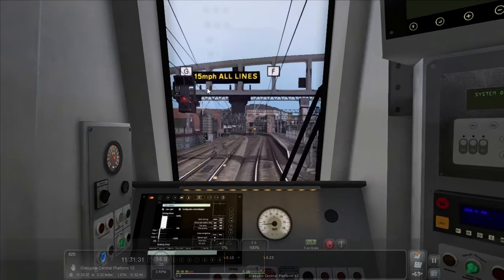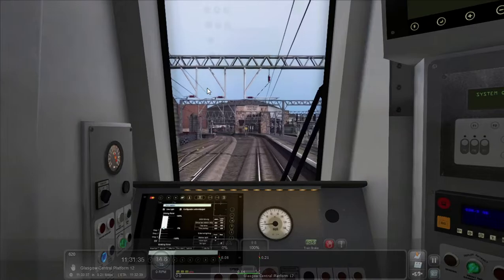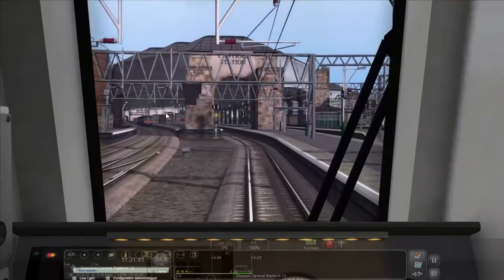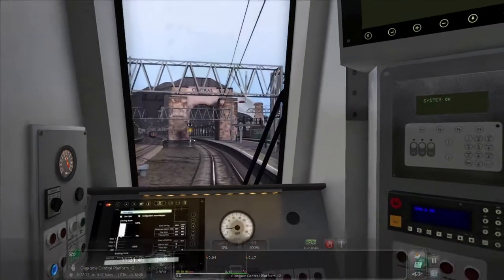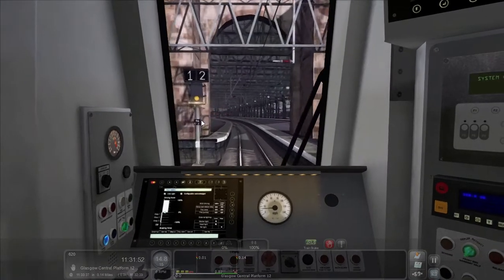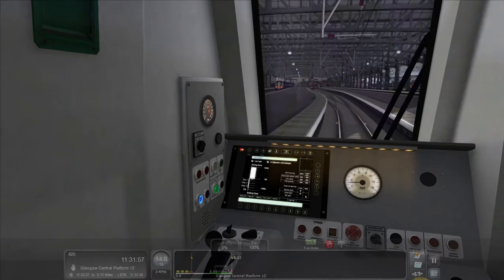So that's us entering platform number 12. So number 12, 13, 14. Yeah, platform number 12. I always end up having to count this because I always keep thinking that there's something missing. But that's us coming into Glasgow Central. So, as you can see, that's us.